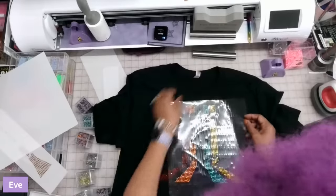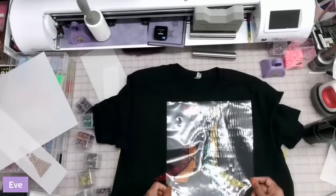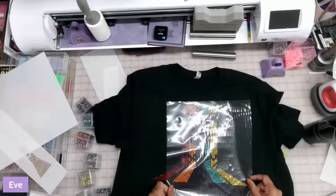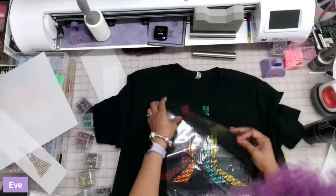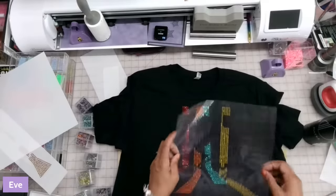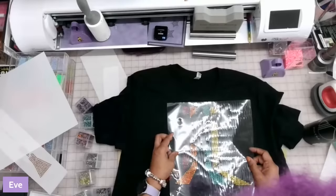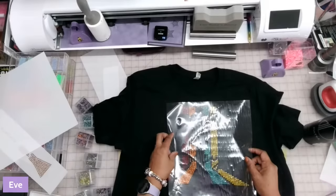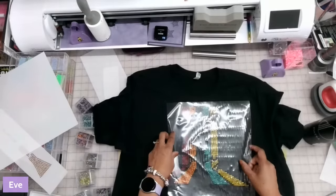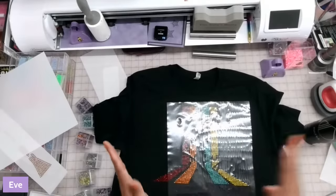Sorry, my brain can't talk and line up at the same time. Anyways, 350 degrees, firm pressure, and then hold on, y'all. Let me make sure I got this right because my tops need to be lined up. Okay. All right, so 350 degrees at firm pressure on your templates. And that's after you pre-press.